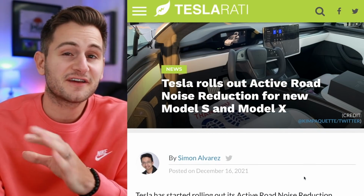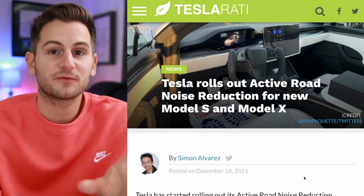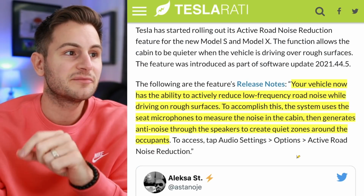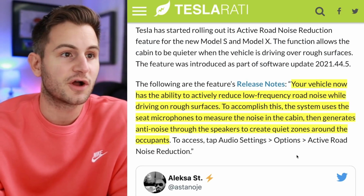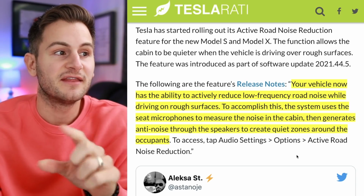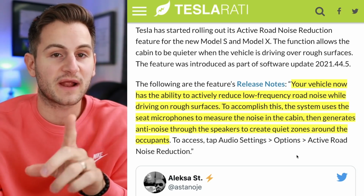But back to Tesla, it looks like they are trying to roll out active noise cancellation, which is a very tough feature to implement in just the S and X for now. This will not be coming to the 3 and Y, at least not yet. In the release notes, it said your vehicle now has the ability to actively reduce low frequency road noise while driving on rough surfaces. To accomplish this, the system uses seat microphones to measure the noise in the cabin, then generates anti-noise through the speakers to create quiet zones around the occupants.